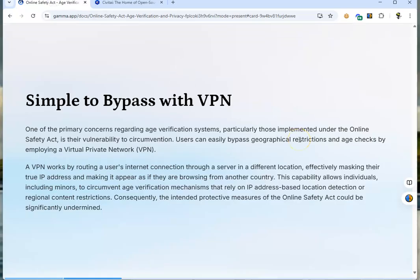And, of course, all our children are using VPNs. They've been using them for years. My son was using a VPN to access a Minecraft server when he was 10. So I don't know about other kids. Okay, so it's very simple to bypass, which is a big problem.